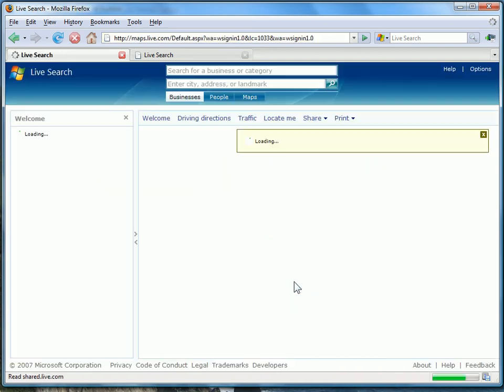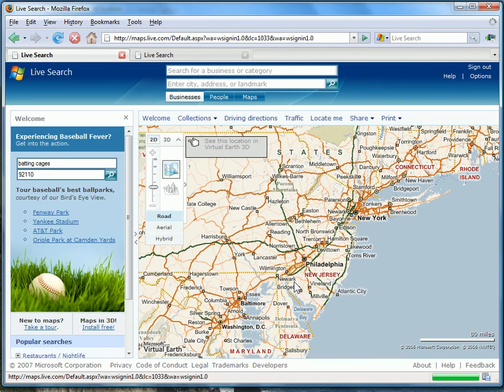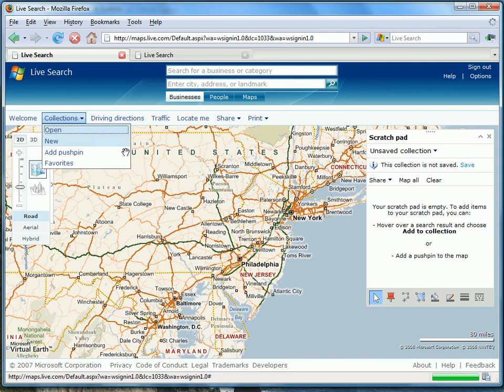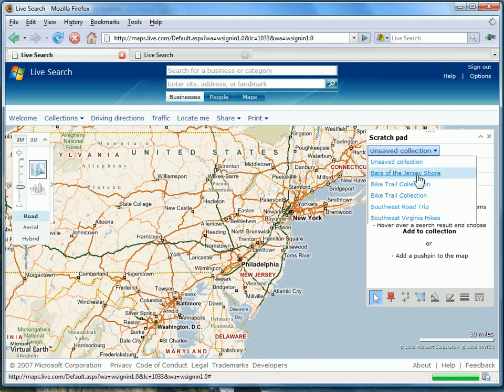And now when I log in, I'm logged into the map, same where I was before. I'm going to close this welcome panel again to get my real estate back. And now I'll go to the collections menu and I will say open. And over here it basically starts up. It's empty, because it assumes you're going to do a new one. But if I go to the drop down list, there are all my collections.